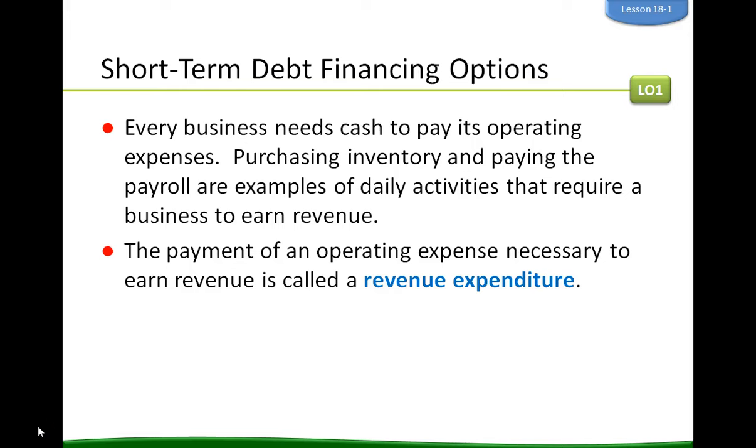Short-term debt financing options. Every business needs cash to pay its operating expenses. Purchasing inventory and paying the payroll are examples of daily activities that require a business to earn revenue. The payment of an operating expense necessary to earn revenue is called a revenue expenditure. Over an extended period of time, a business must generate enough cash from sales to pay expenses. But from time to time, a business may find itself short of cash. When this happens, the business may need to borrow money for a short period of time.